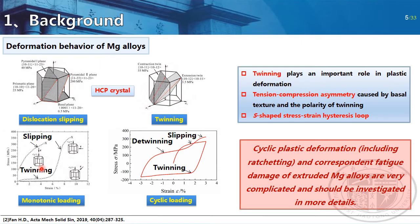That is, if the alloy is compressed along its c-axis, the plastic deformation is dominated by dislocation slipping, which exhibits a higher yield stress. However, if the alloy is stretched along its c-axis, the plastic deformation is controlled by extension twinning, which exhibits much lower yield stress.